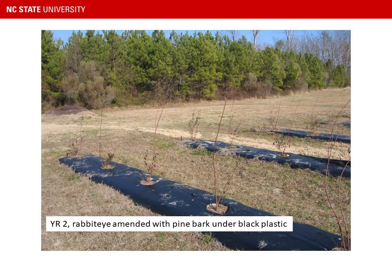This field is in the eastern Piedmont of North Carolina. These are rabbiteye blueberries. This is year two, say February. They're amended with pine bark and black plastic over the top, and were planted through the plastic. You can see that they were potted plants. They had to cut a pretty big hole to plant through the plastic.